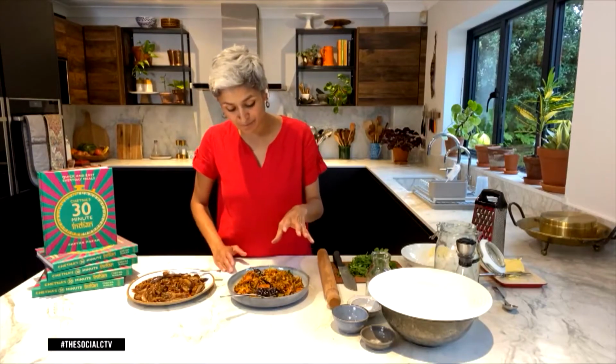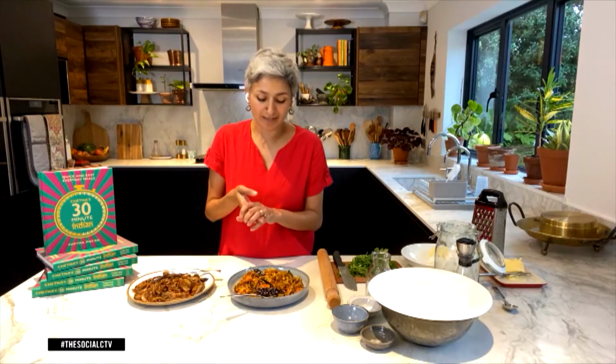And in this recipe, actually, I've marinated it in yogurt and some tandoori masala. And that is just lovely because once I fry that in oil, it just soaks up all the flavors of that spice mix into the paneer.